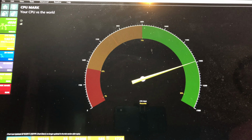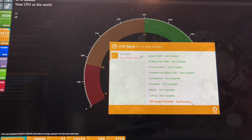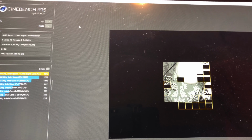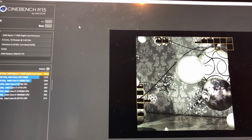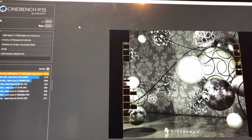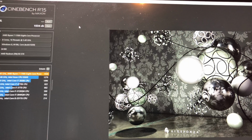Alrighty, so I just shut down Google Chrome. Let's run them again. And Cinebench. Okay, that is interesting. So that leaves us with, write it down here, 1534.